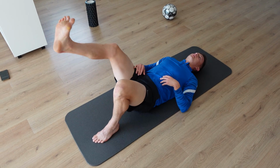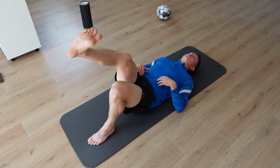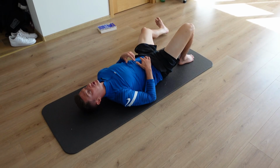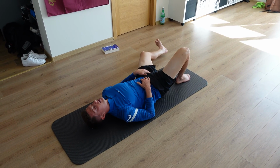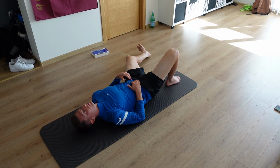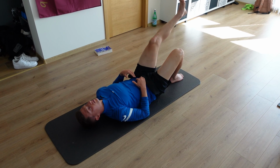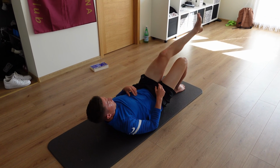So it's almost a kicking motion. Same exact thing, other side. You wanna make sure that low back remains on the floor the entire time. The abs are tight. You should be feeling it all along here.